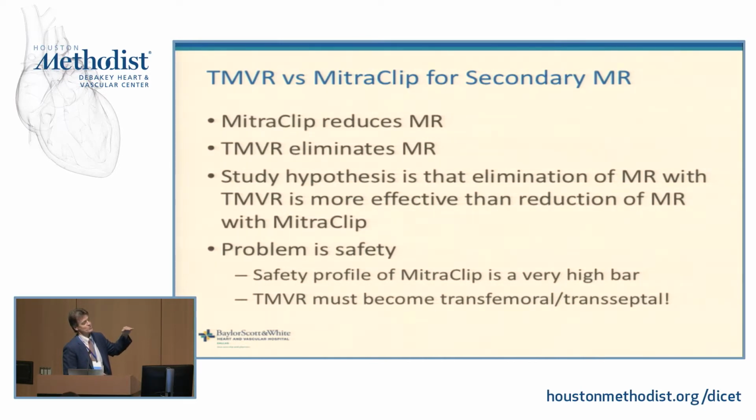It has to be a 24 French or smaller sheath. It's got to be steerable and easy to do, like the mitral clip. And right now, I think transapical TMVR is dead in the water. Dead in the water after clip. Who would do that when the clip shows a safety profile?